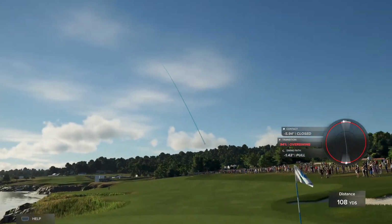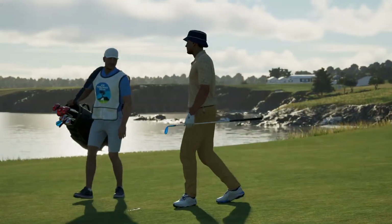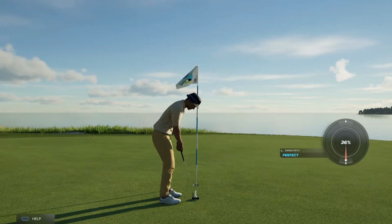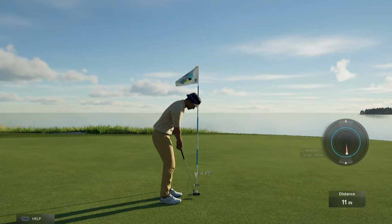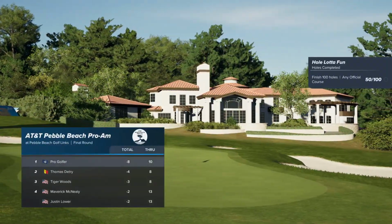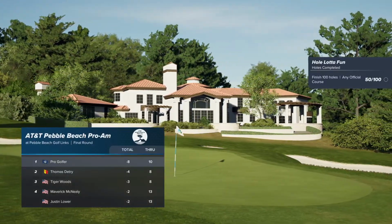Oh, that will work for him. Amazing approach into the 10th and a birdie putt on the way. 3 feet remain. Another birdie. That's 6 now on the round. After that hole, he still has the top spot on the leaderboard.